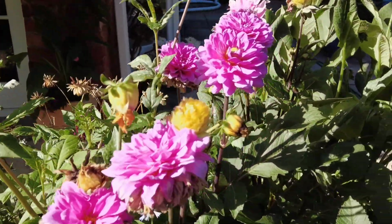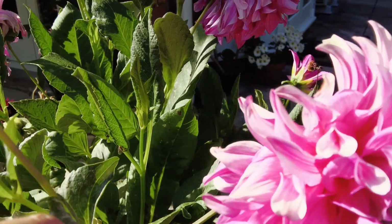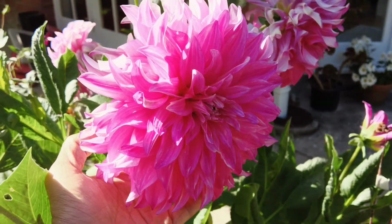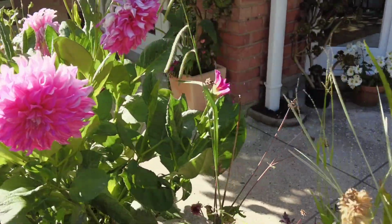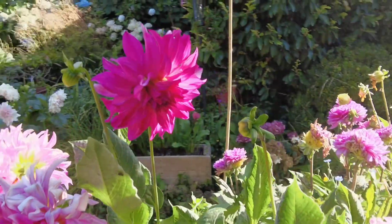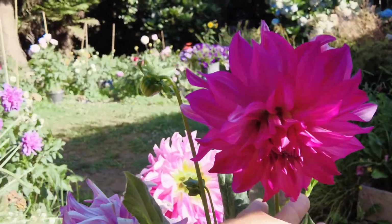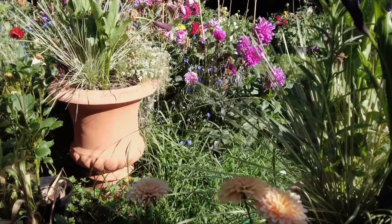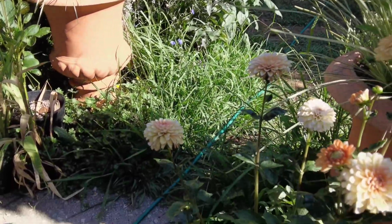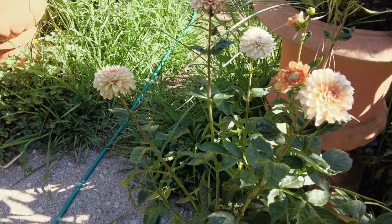And yeah, I'm also seeing some starting here with my Cafe au Lait seed. Look at this one, it's so beautiful. And there are lots of flowers now coming out from this dahlia. Look at that, so beautiful. And here is my Bahama Apricot, and it's also infested by powdery mildew, which is not really good.